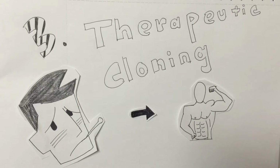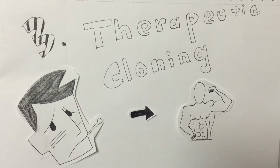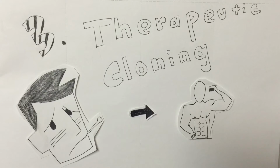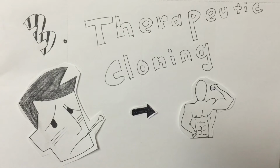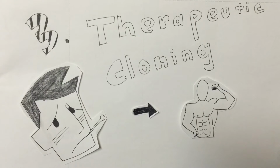The last one is therapeutic cloning. It is also known as research cloning. The purpose of therapeutic cloning is to create embryonic stem cells in the hope of treating diseases like diabetes and Parkinson's disease by growing healthy tissues and replacing the tissues that are injured or diseased.